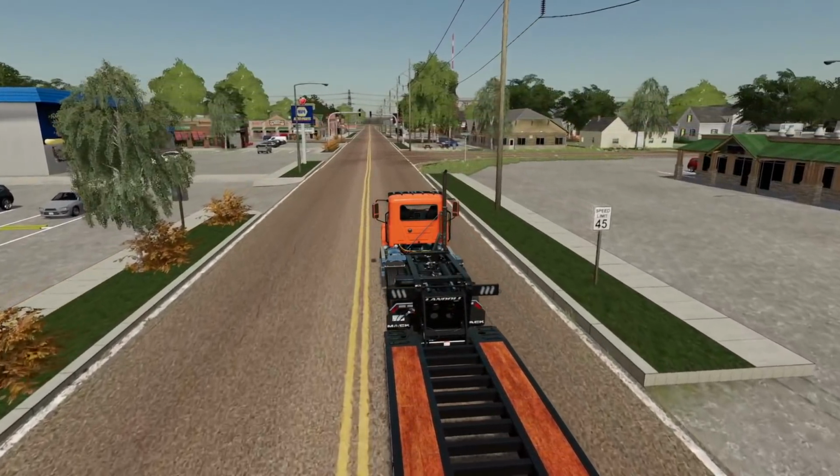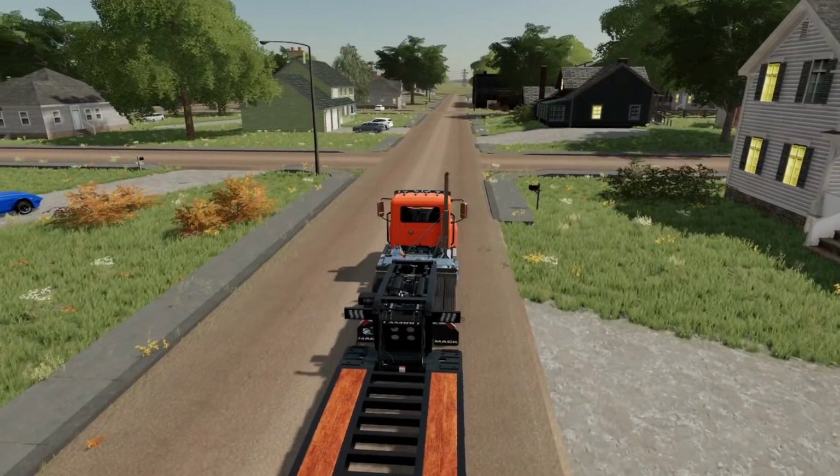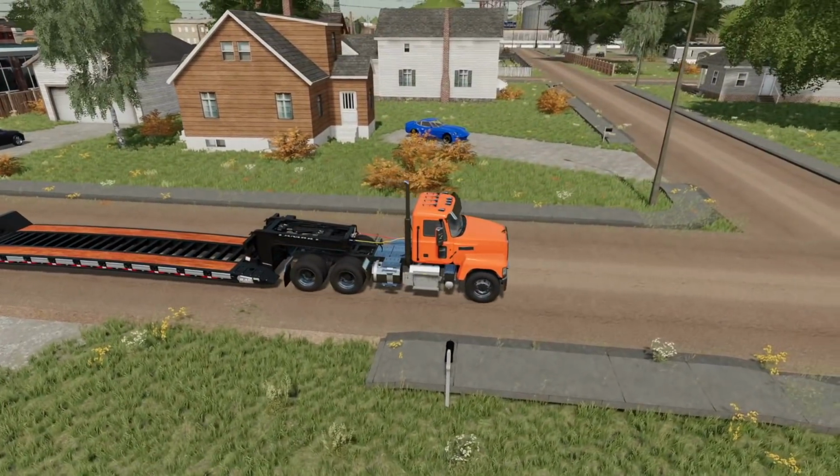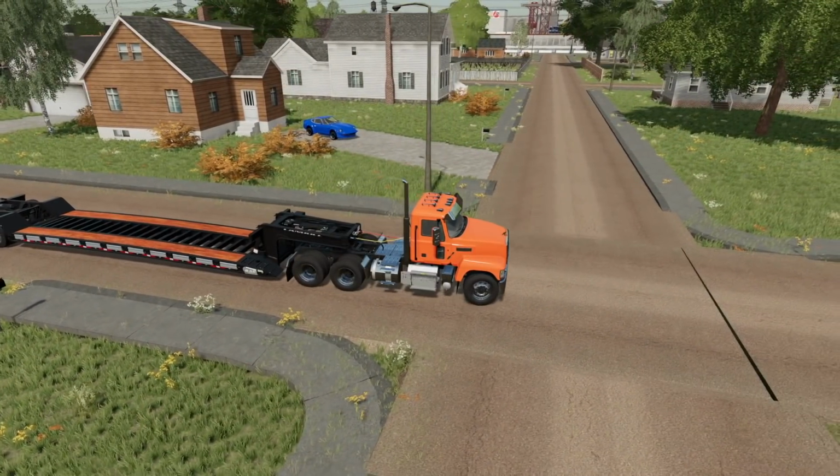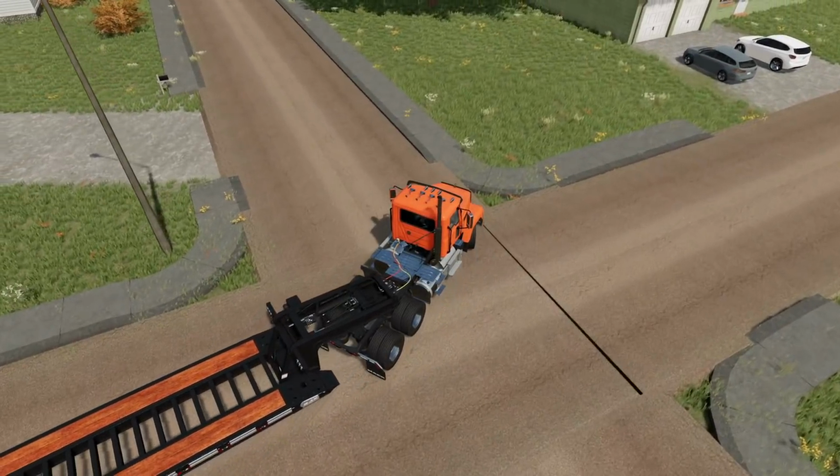That's fine. We'll just pull down here and turn ourselves around, eh? Well, I'm kind of getting lost here. Oh, hold on. This guy's got a nice car in his driveway. All right. Oh, slight detour. We'll resume our plans momentarily.